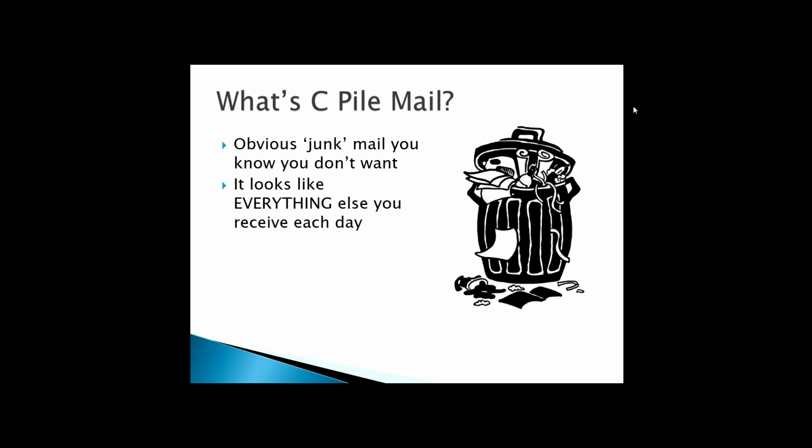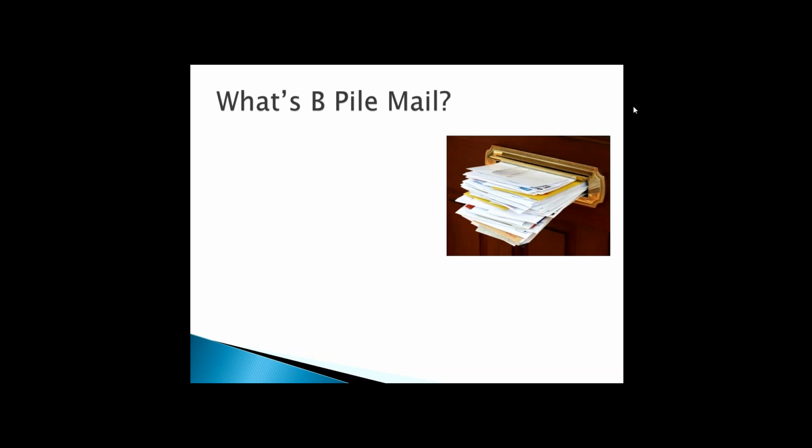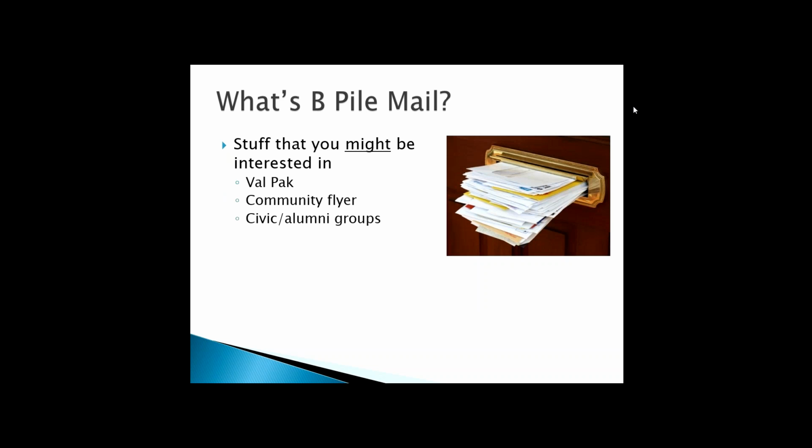And where the C pile usually gets sorted is in the trash can, right? So you've got your A pile, B pile, and C pile, and the C pile gets put right into the trash can. Then there's the B pile. This is what I call mail purgatory. This is stuff you might be interested in. So in our house, when my wife gets the mail, which she usually does every day, there's Valpak. We're looking through, is there cheap pizza we can throw at the kids one night? We get a community newspaper called the Voice of the Valley. We keep that. Then it's things you have to deal with, like your water bill or a credit card statement, which hopefully you're dealing with every once in a while.